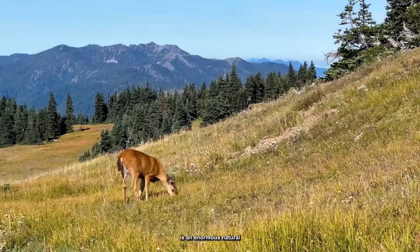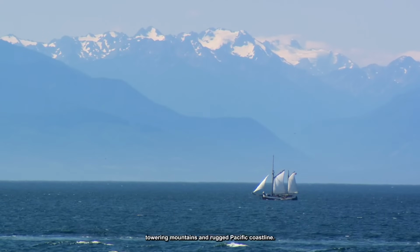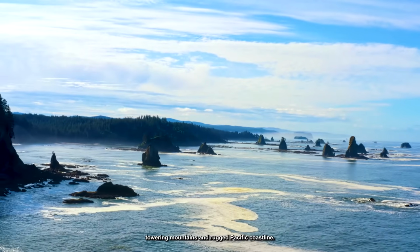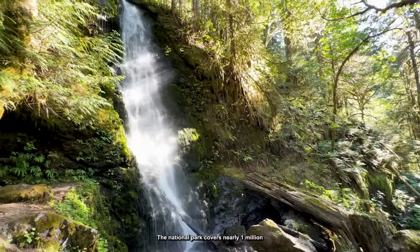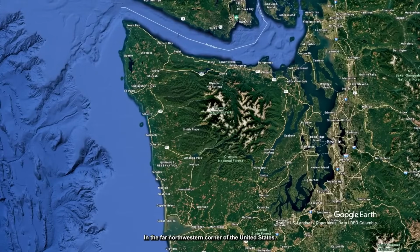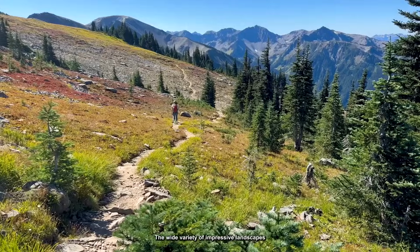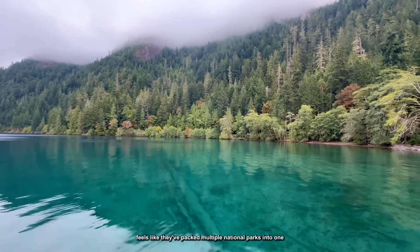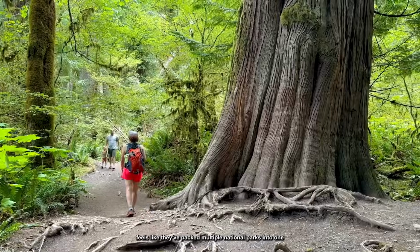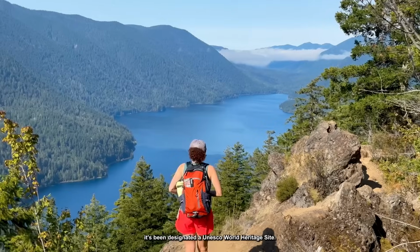Olympic National Park is an enormous natural wonderland full of ancient rainforests, towering mountains, and rugged Pacific coastline. The national park covers nearly 1 million acres of Washington's Olympic Peninsula in the far northwestern corner of the United States. The wide variety of impressive landscapes feels like they've packed multiple national parks into one that's so remarkable it's been designated a UNESCO World Heritage Site.